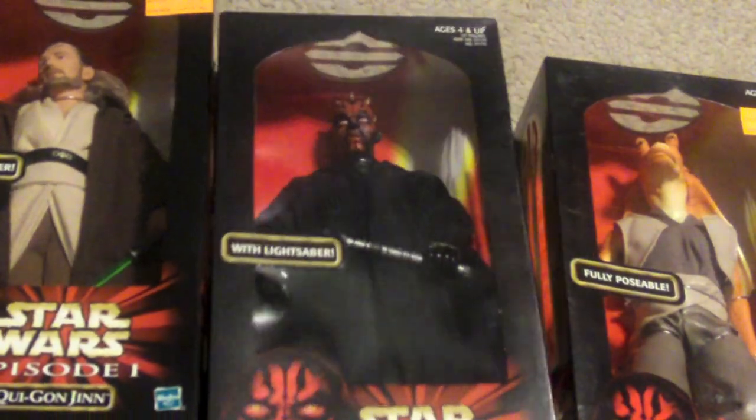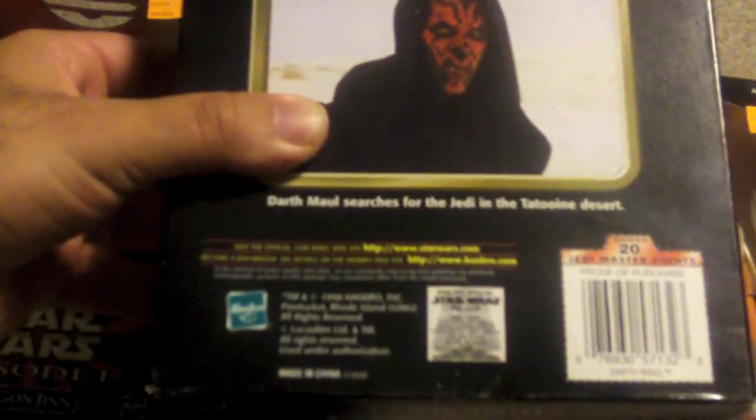You've got Darth Maul. Now he comes with a lightsaber. His blades also screw out to fit in, so you can do both blades or just one blade. I really like the detail of this figure. I mean, look at the attention to detail they put in the figure here. That's awesome. One of my favorite characters in the film, for sure. And 20 Jedi Master points.